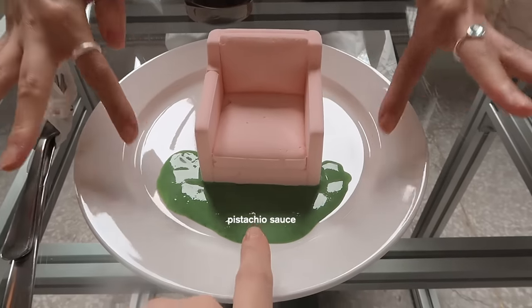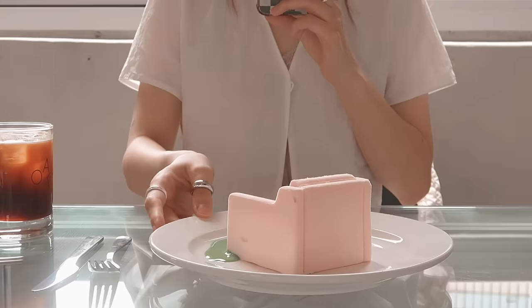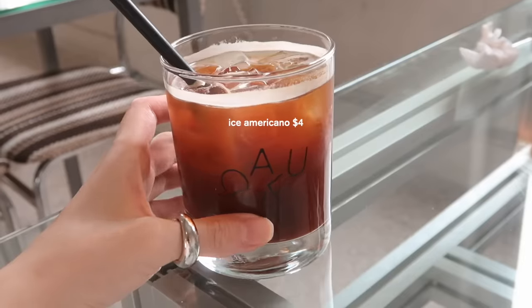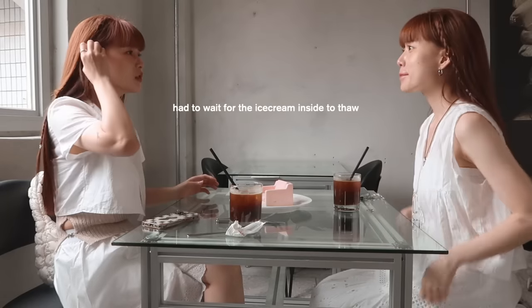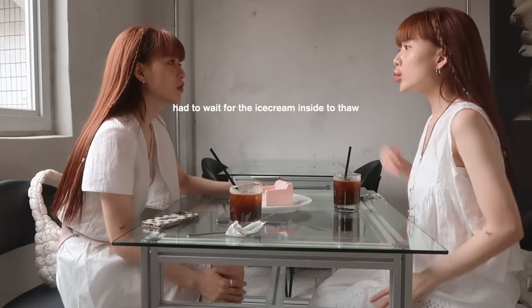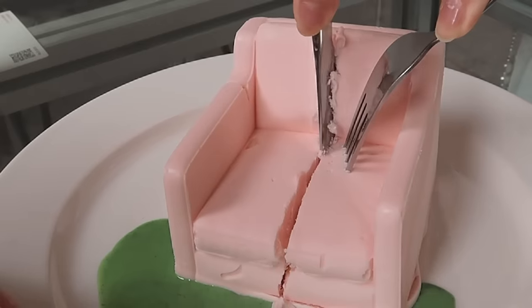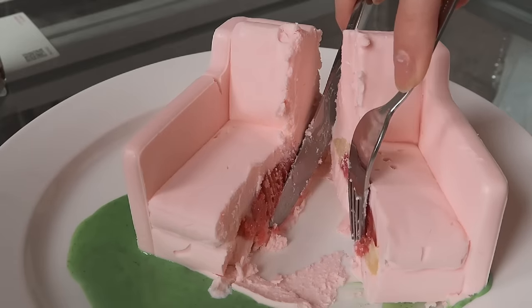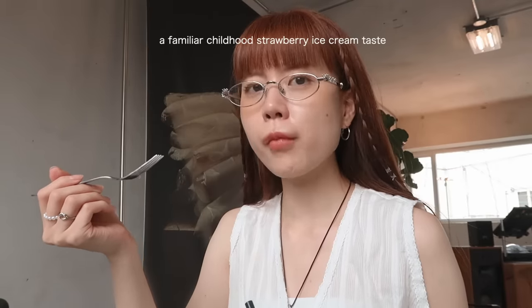Basically, it's a pistachio sauce and an ice cream with a strawberry jam inside. It's a familiar strawberry milk taste. Pistachio sauce.